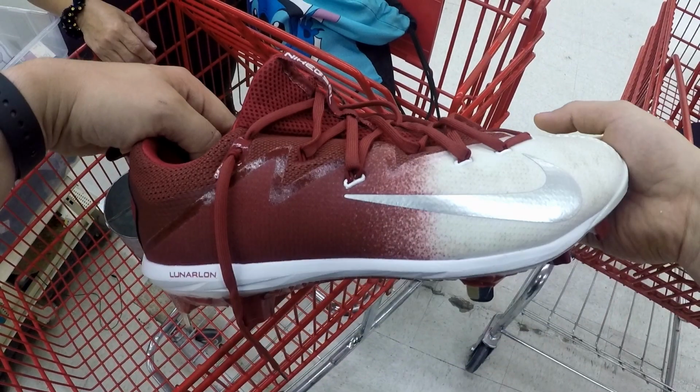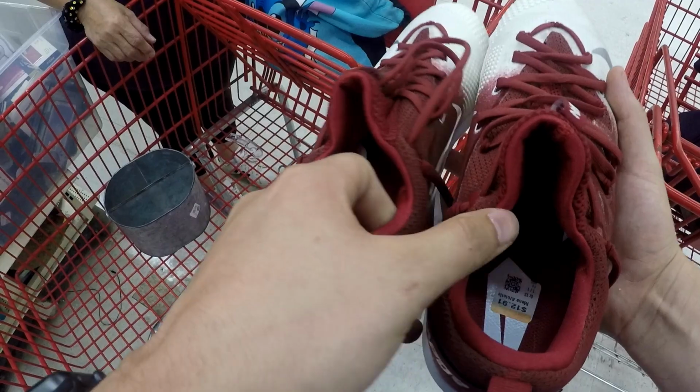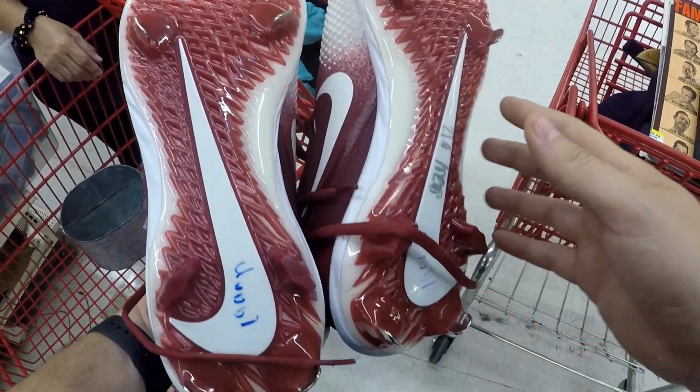My mom had some clothing in her cart that we didn't end up getting, and then she had these cleats, and we did go ahead and put those in the cart as well.